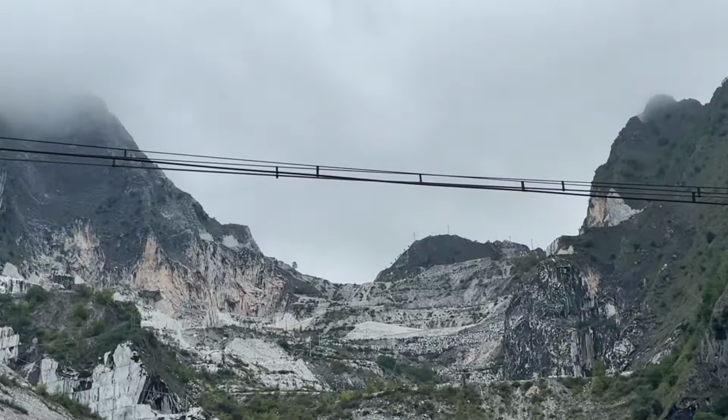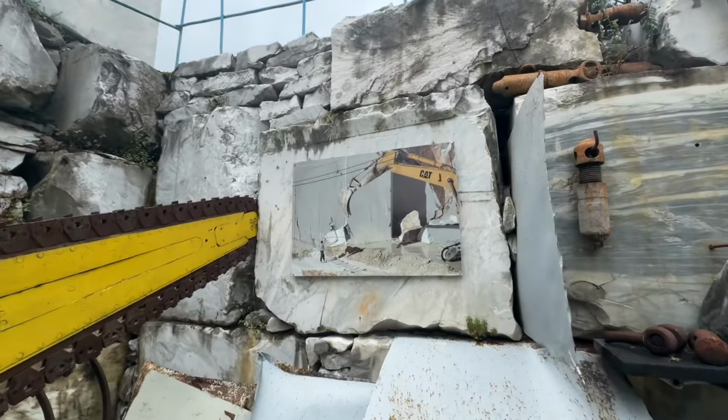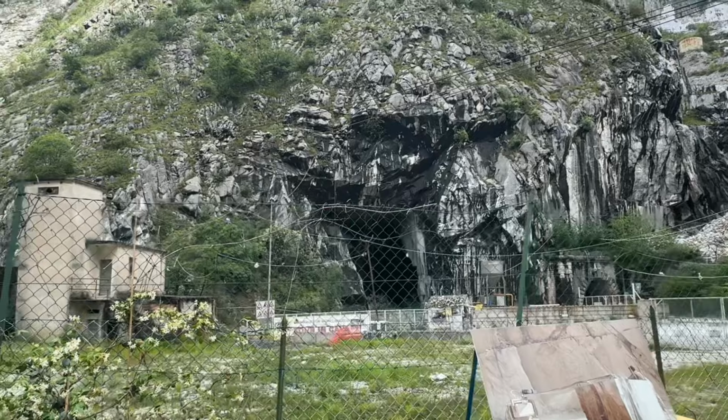It's a really cool museum. And the whiter pieces with no cracks, harder to get. Those are more valuable. And for a while, you can see they were just cutting into the sides of the mountains that was easy to access, and maybe there was good marble, but then the mountains would collapse eventually.